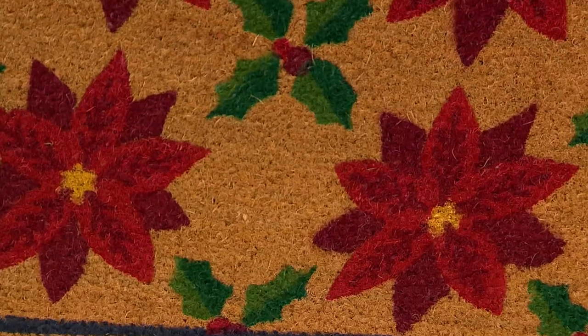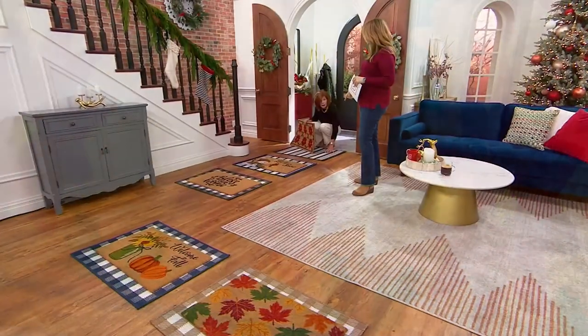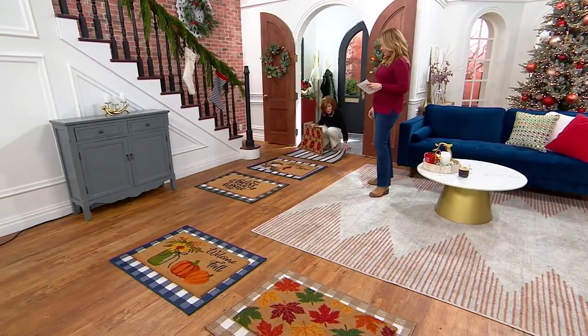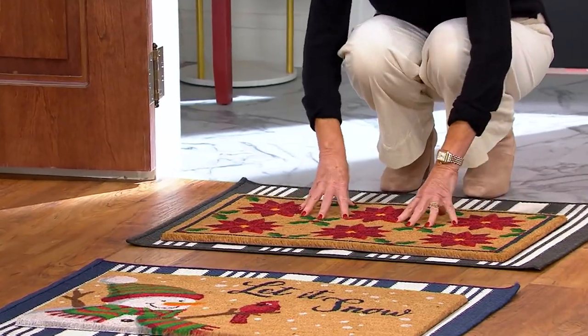The holly, all of the above. Remember, you're getting two pieces. So you're getting this here, and that's 26 by 36 on the mat. Exactly. Polypropylene. All you have to do is hose it off. And 18 by 30 on the other one. And remember, this is that coir.